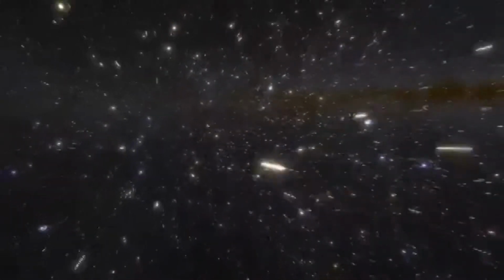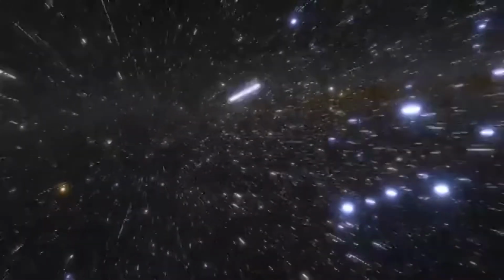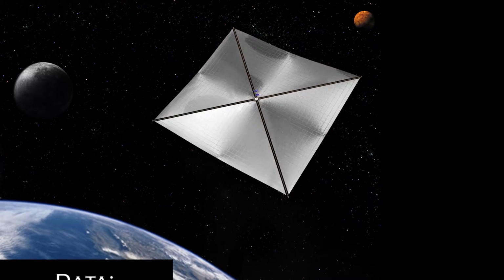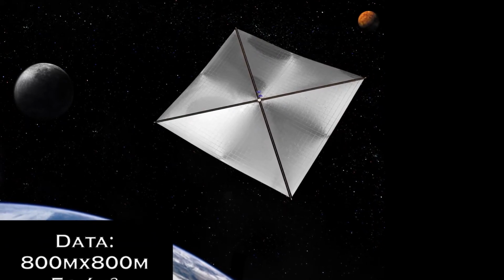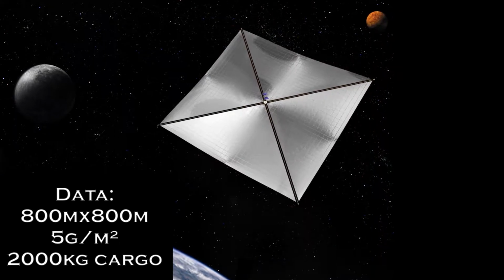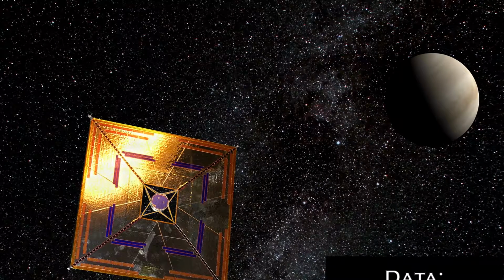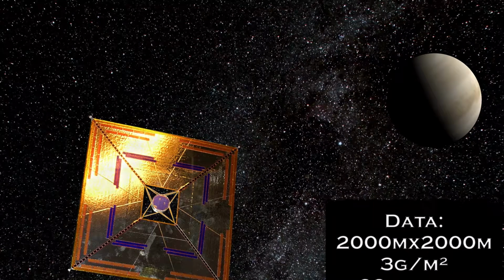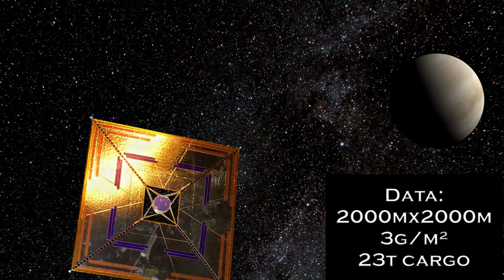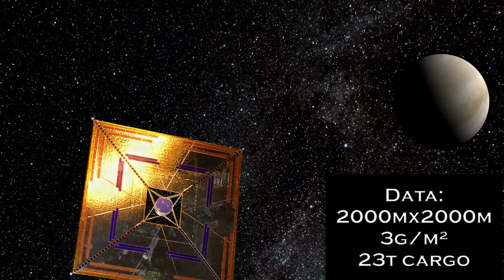Here are some examples so you get a sense of the scale and the thrust of the solar sail. An 800 by 800 meter solar sail with a mass of 5 grams per square meter could deliver in 400 days a cargo of 2000 kilograms to Mars. If you have better materials with 3 grams per square meter and a 2000 by 2000 meter sail, it would be 23 tons on the same mission.